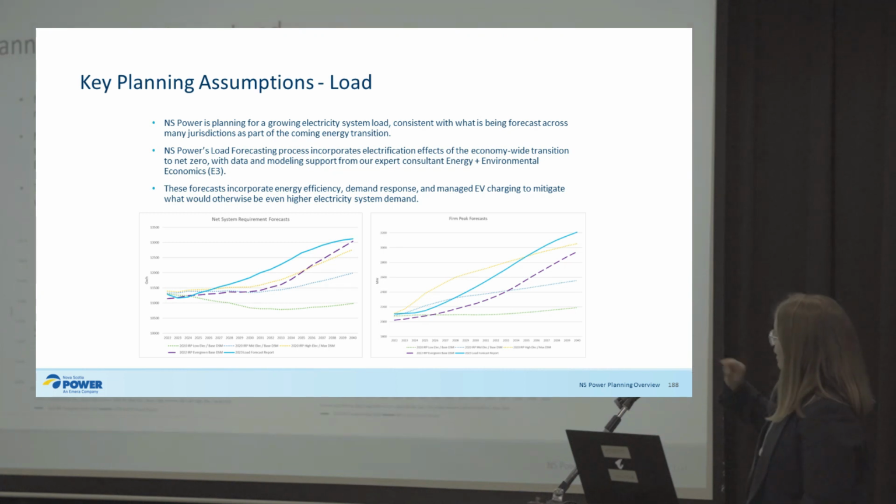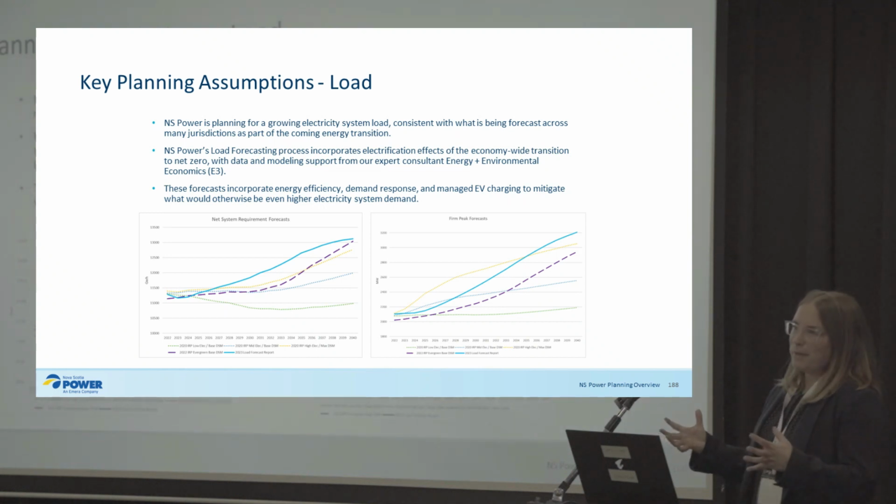And then what you're seeing in the solid blue line is our 2023 load forecast. This is telling us a few different things. Number one, it's showing that there's significant value in programs that support DSM or energy efficiency, demand response, and managed EV charging to mitigate what would otherwise be an even higher load requirement on our system. The second piece that's really important is that this shows the need for a robust Evergreen IRP analysis.